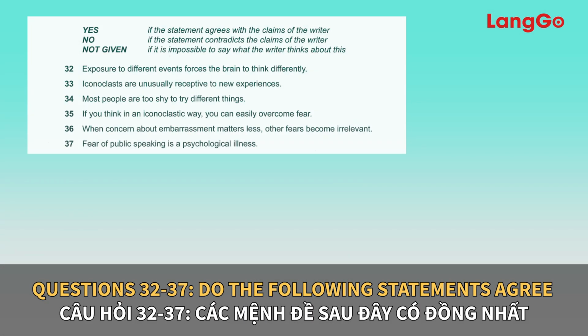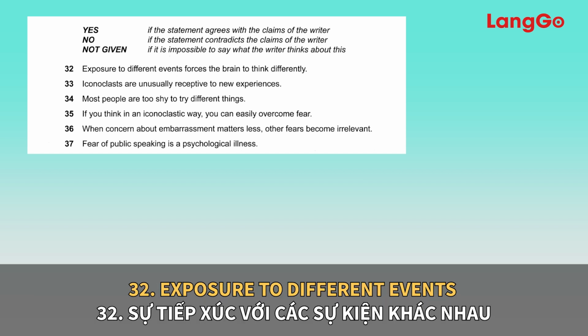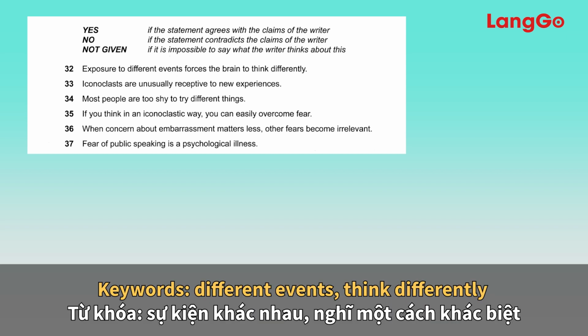For questions 32 to 37, we have to answer, do the following statements agree with the claims of the writer in reading passage 3? Question 32. Exposure to different events forces the brain to think differently. Our keywords here are different events and think differently.